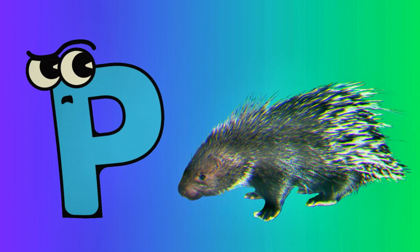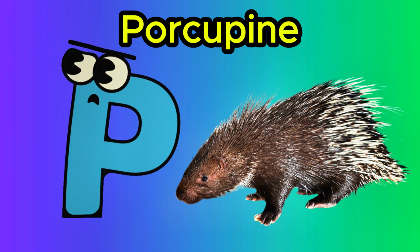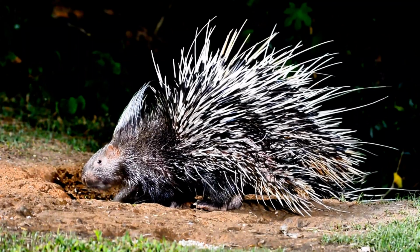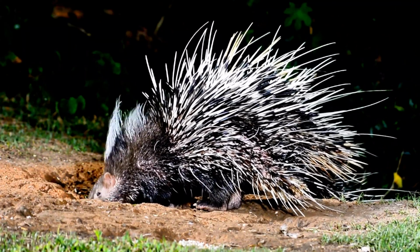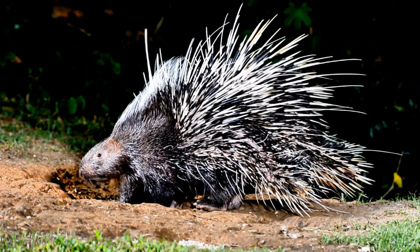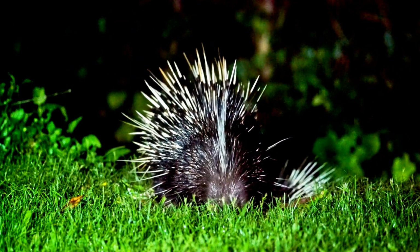P for Porcupine. Porcupines are famous for their quills, which are sharp, pointy hairs that protect them from predators. They can have up to 30,000 quills on their body.